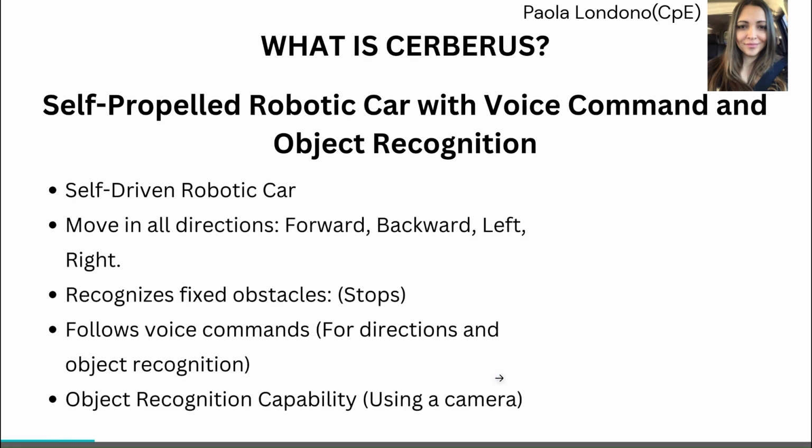Cerberus is a self-propelled robotic car with voice command and object recognition capability. The end result should be able to move in all directions, recognize fixed obstacles, and detect certain trained objects.